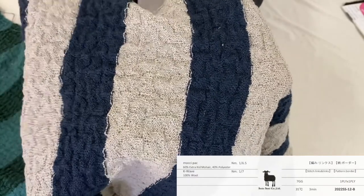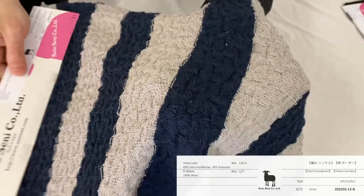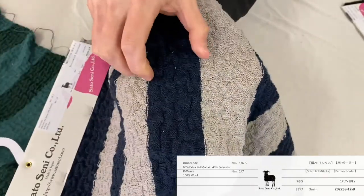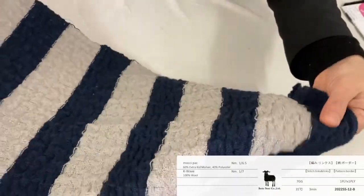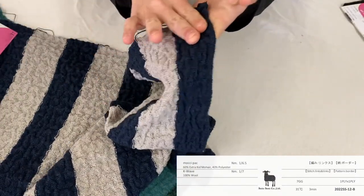Three-dimensional effect difference between the K-wave and mocci pack. Navy color doesn't look clear so much, however it shrinks more and it looks more three-dimensional. And it gives a very masculine touch, however the hands feel really dry and comfortable.